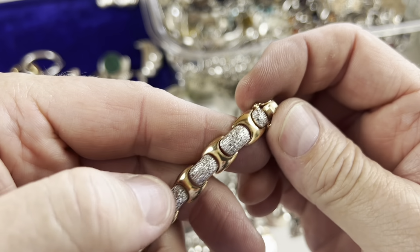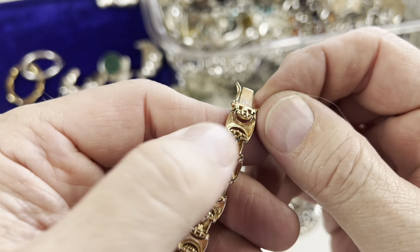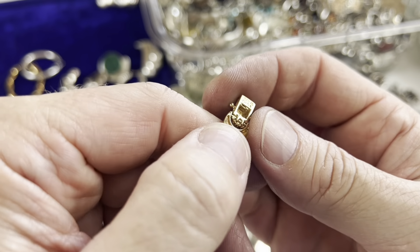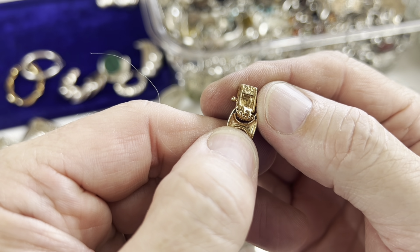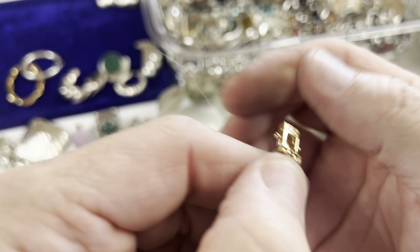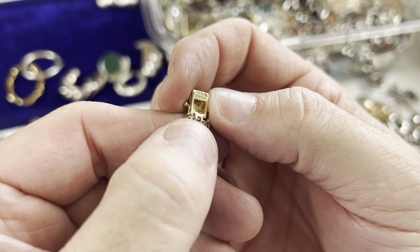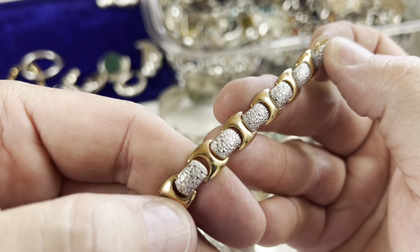Here is another two-tone bracelet. I'm trying to save my voice a little bit for my sale tomorrow. This says 925, and then it has a Ross Simon mark there, and China. It's very pretty.